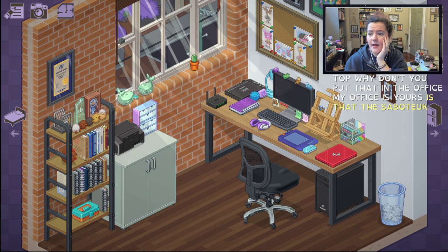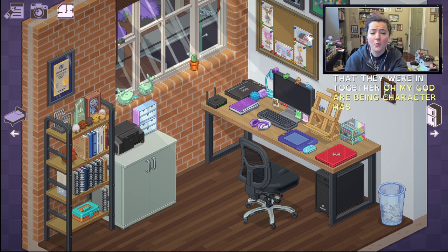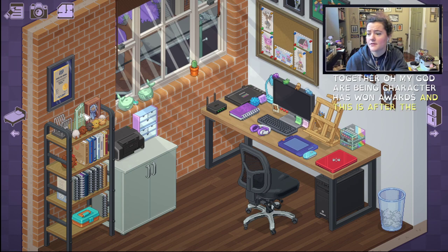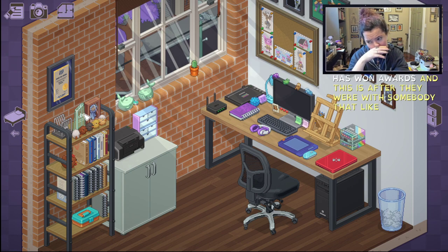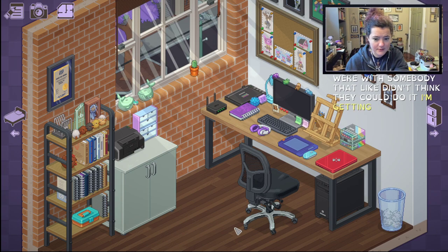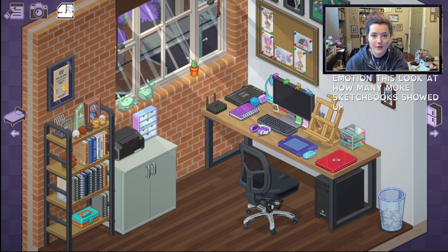Is that a drawing of the house that they were in together? Oh my god, our main character has won awards. And this is after they were with somebody that didn't think they could do it. Oh my god. I'm getting legitimately emotional about this. Look at how many more sketchbooks showed up. Wow.